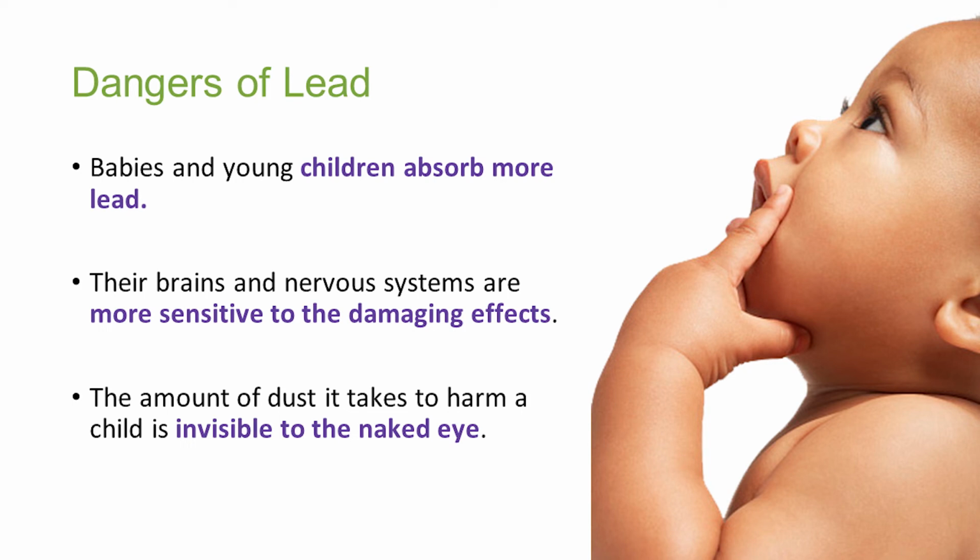Imagine, if you would, a standard sugar packet that you might use to sweeten a cup of coffee or a cup of tea. Now imagine that instead of sugar, that packet is filled with lead-contaminated dust. That's equivalent to about 1 gram of dust. Now imagine taking that 1 gram of dust and spreading it evenly over about a half of the area of a football field. That's still enough for the EPA to consider it a contaminated surface. That means that the amount of lead-contaminated dust it takes to harm a child is invisible to the naked eye.